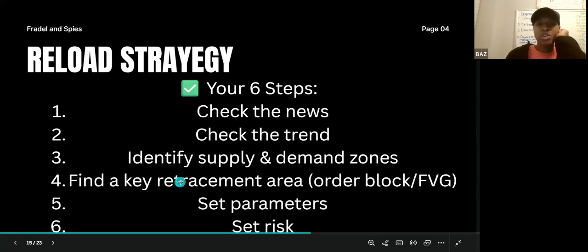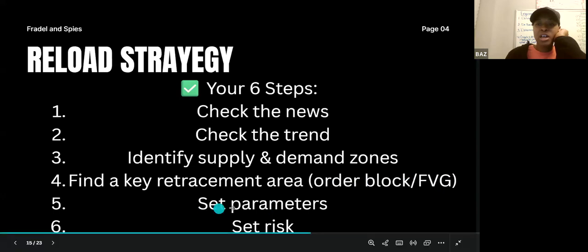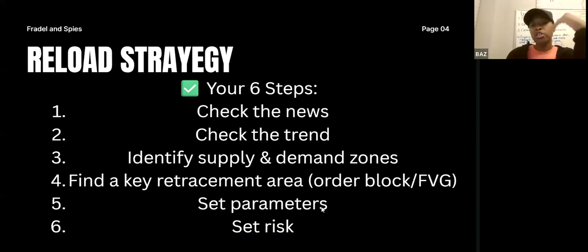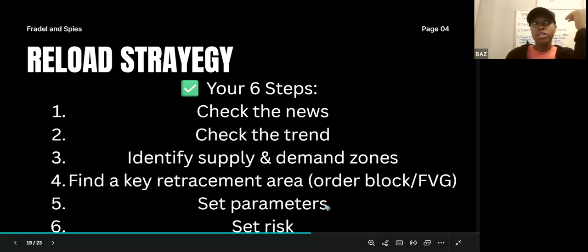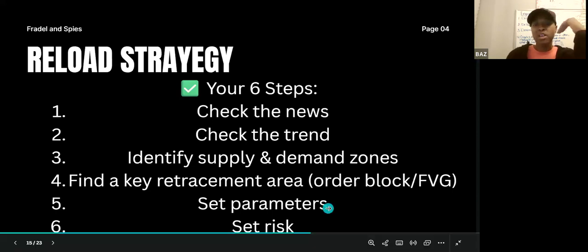Then I'm looking for my key retracement areas. Where's the market pulling back to? Is it an order block that's near, or is it a fair value gap, or like I said, just a key demand zone or a key supply zone? Then I want to set my parameters. Am I going to take an entry for a sell or an entry for a buy? On TradingView, it actually says long, which means buy, or short, which means sell. So write that in your notes. Long is going to mean buy. Short is going to mean sell.